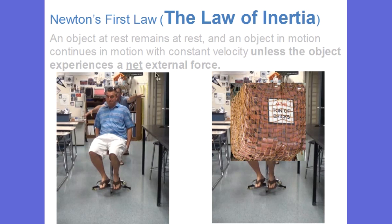So a net external force causes velocity to change. In other words, a net external force causes acceleration. So that would be me pushing on the chair and Tim. But as we are going to see in Newton's second law, something else also comes into play. Not just how much is the force, but how much mass is there that is going to be accelerated. But before we look at Newton's second law, let's look at some examples of inertia.